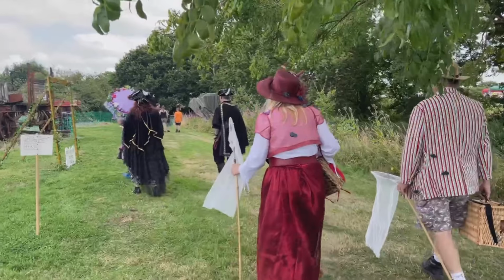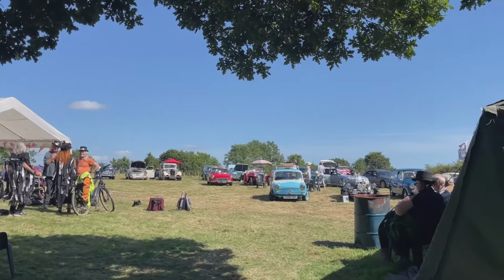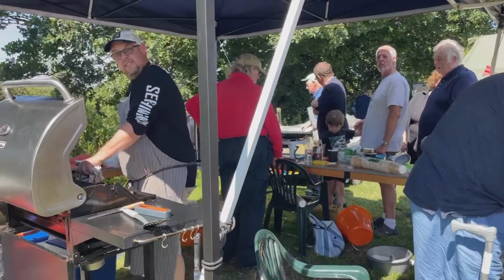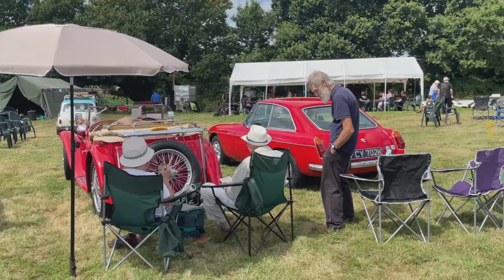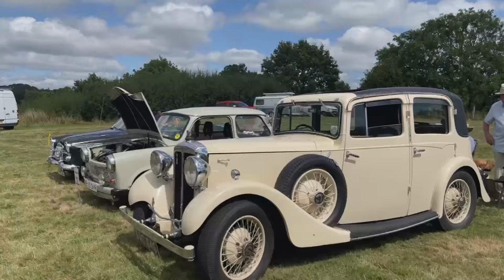The field was absolutely swarming when I got there, and as I stepped off the train I could smell sizzling onions and barbecue. It smelled amazing. I got to the field and there were classic cars. I'm going to come back to the field in a bit and show you.